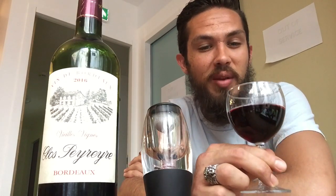So let's give it a quick look here. It's been open overnight in the fridge, so it's nice and chilled right now. It's really hot in Bordeaux. Normally I don't chill my red wines, I like them room temperature, but here in Bordeaux it is extremely hot. It's funny, because it's so hot here it's nearly impossible to enjoy red wine. White is probably the only one that I can really enjoy out in the hot weather, or maybe a claret like a rosé, but I definitely have trouble with this red wine business in the Bordeaux heat.